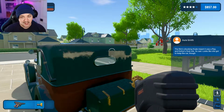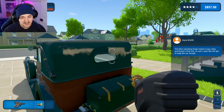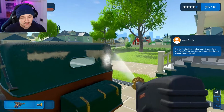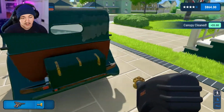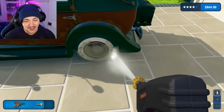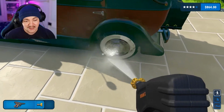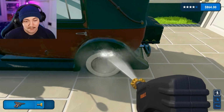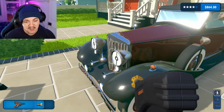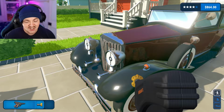The film's shocking finale meant it was a flop. And Esther's final role, so sad. Looks like she got to keep her car, though. That's true. I have a job to do, ma'am. Would you stop? Please. I have a job. If you want this car cleaned, if you want this car perfect, if you want this car polished, if you want it looking beautiful, just like it was, please stop.